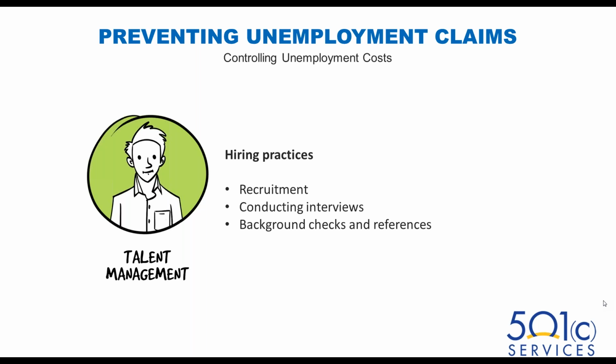Then going on to references, which are very important, and we recommend 3 references. Our supervisors are the best sources of information, or coworkers. Don't use personal friends or family references. Be consistent. If you check one candidate's reference, check all the same way.